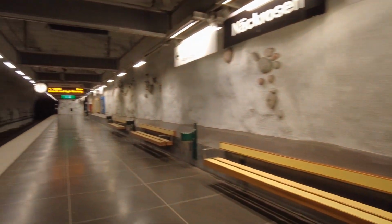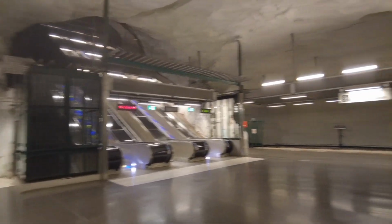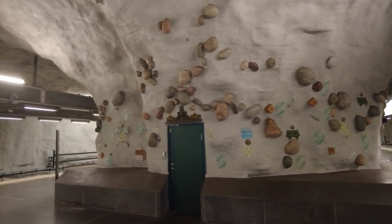And now let's come towards the final station. No, this is still Näckrösen. So the final station will arrive soon. It will be Hallonbergen, but first here, still more stones on the wall. Yeah, I really like that. It looks pretty good.